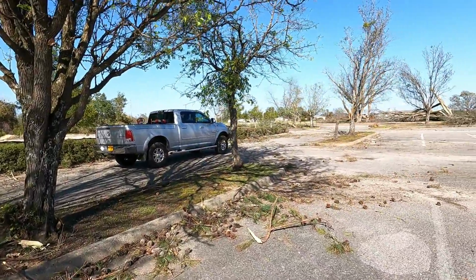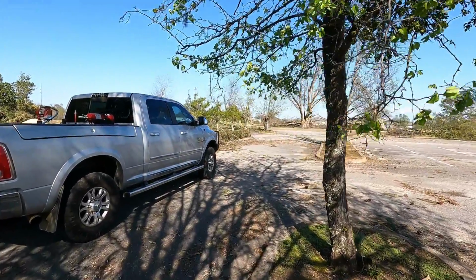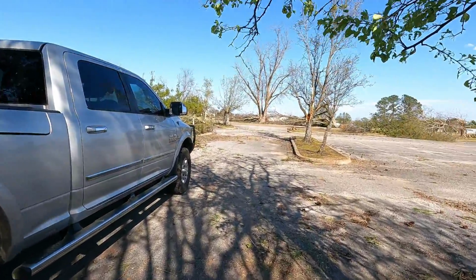And it just seems like, I mean, every time we turn around, there's one of these freaking storms. We're supposed to get more storms tonight, which is March the 26th.